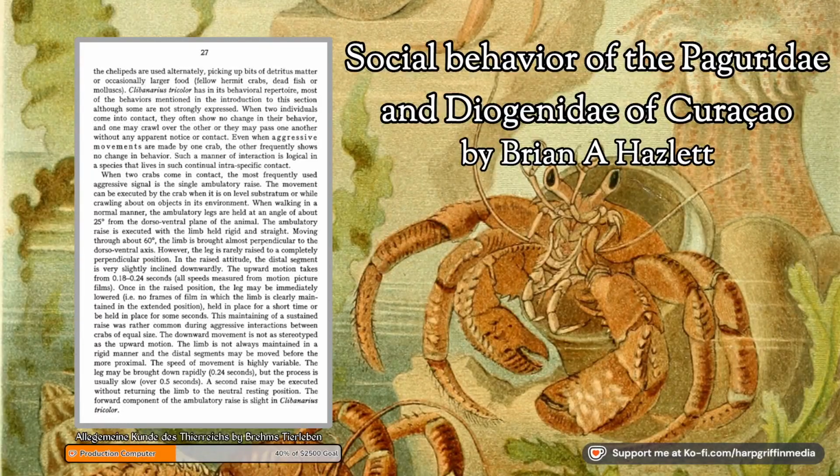Clibanarius tricolor has in its behavioral repertoire most of the behaviors mentioned in the introduction to this section, although some are not strongly expressed. When two individuals come into contact, they often show no change in their behavior, and one may crawl over the other, or they may pass one another without any apparent notice or contact. Even when aggressive movements are made by one crab, the other frequently shows no change in behavior. Such a manner of interaction is logical in a species that lives in such continual intraspecific contact.